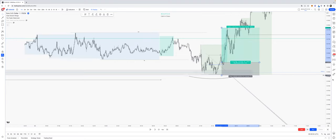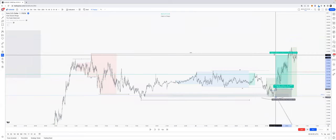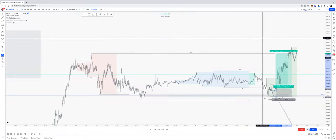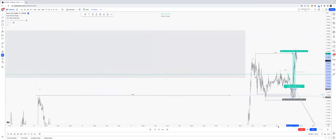You long it. Long it to the moon. No, you long it till here. That's where you take partials. There you go. Partials, and you let the rest run. Where do you let the rest run? That's a hard question, actually. No, it's not a hard question, but it depends what your view was.